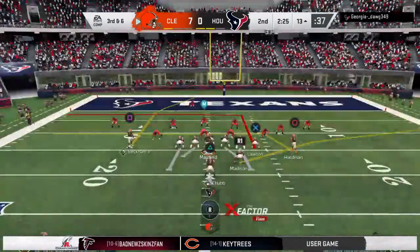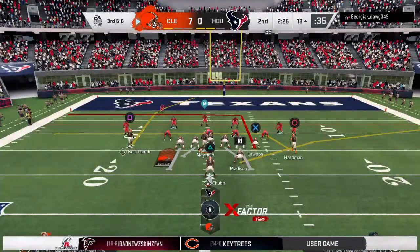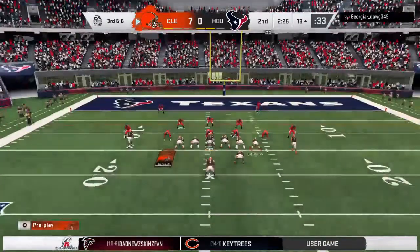The Browns on 3rd down. They've only converted once in 4 tries. This will be 3rd and 6.